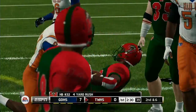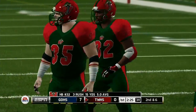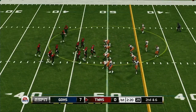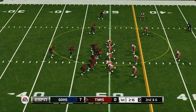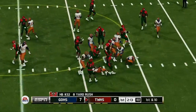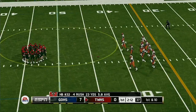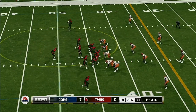Nice run there. That's a gain of 4. That makes it 2nd and 6. 2nd down and 6. Ball on their own 49. After a decent pickup, that's good for a gain of 7 yards. First down.